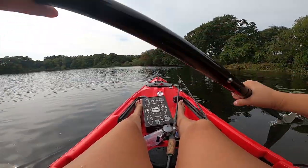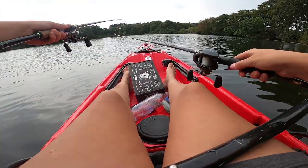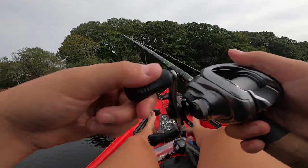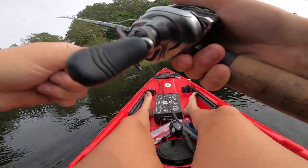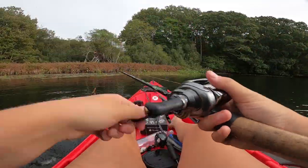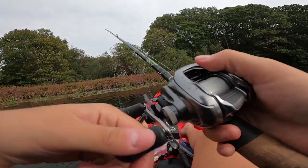Not too much time though, because I just really want to catch some fish for you guys and have some fun, but I really want to challenge myself at the same time, which is kind of contradicting, so we'll see. No way. Oh my God, first cast with the Ribbit thingamajig. No way. Oh my God, that was awesome. That was so awesome.